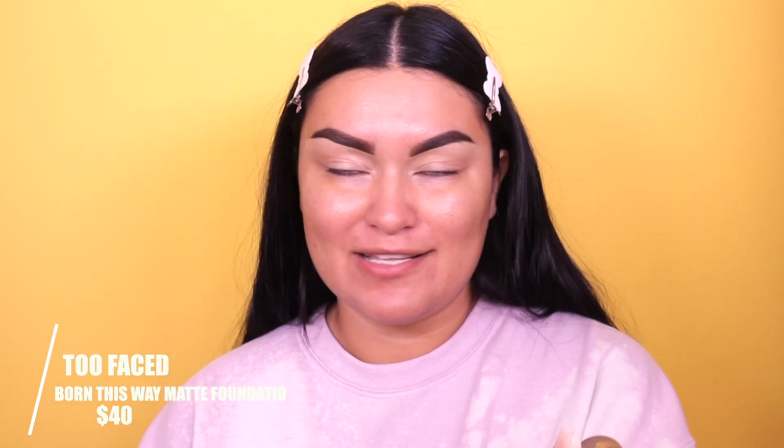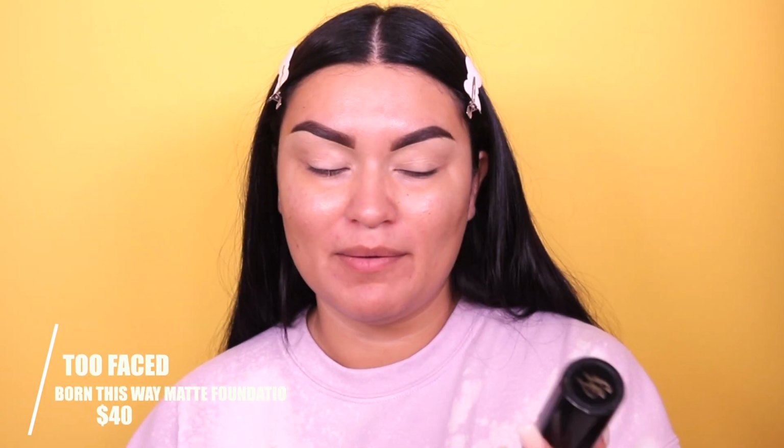Here we have the foundation. So once again, I might sound like a broken record, but I have Warm Beige, and the foundation also has a pump, which is amazing. I love foundations that have a pump. And to apply it, I'm going to go into my Real Techniques Beauty Sponge.